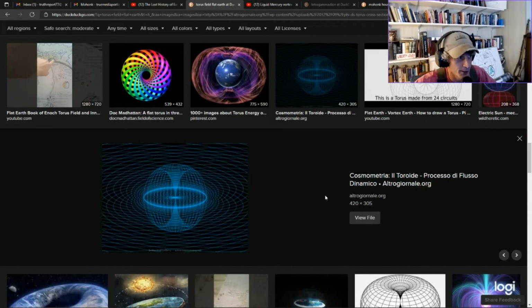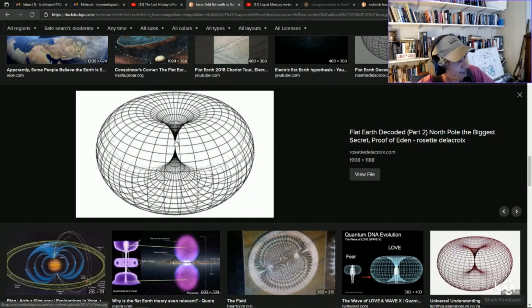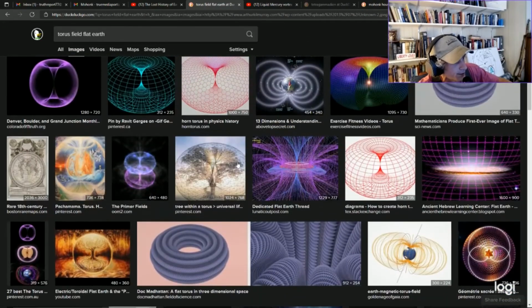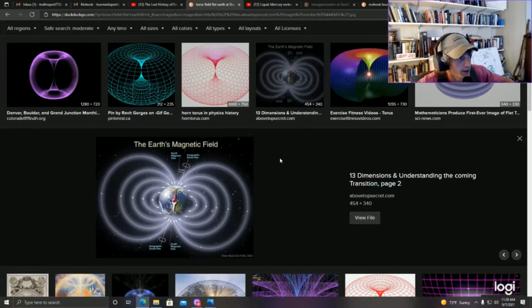This is all for a different episode, but I just want you guys to know where I'm coming from, right? There's a torus. So Earth is a disk in the center of this. And if that sounds far-fetched, understand they already tell us this. They just make Earth a ball in space, which is not true. See? Earth's magnetic field, right? So they've reverse engineered the actual Earth, and they've got an answer for everything. Anyway, let's take a look at dictionary definitions.